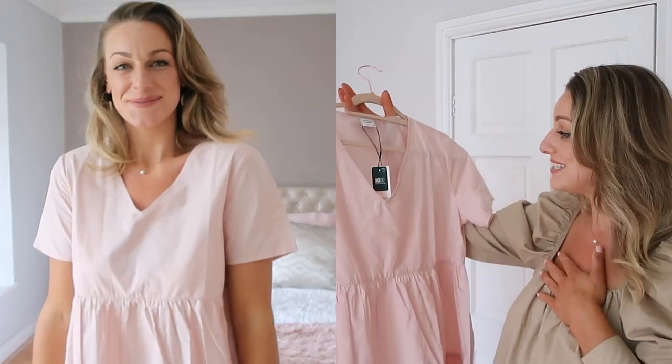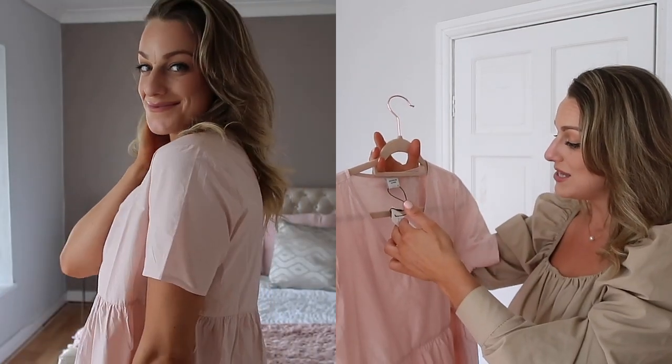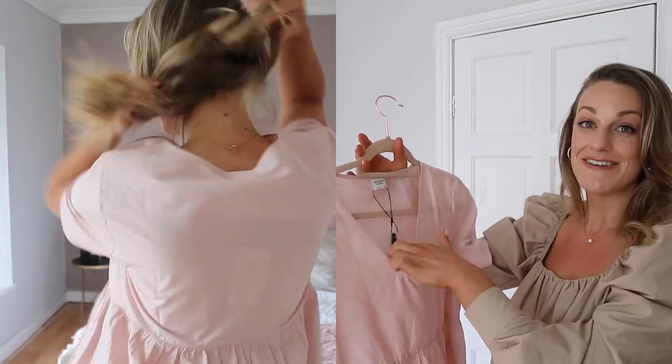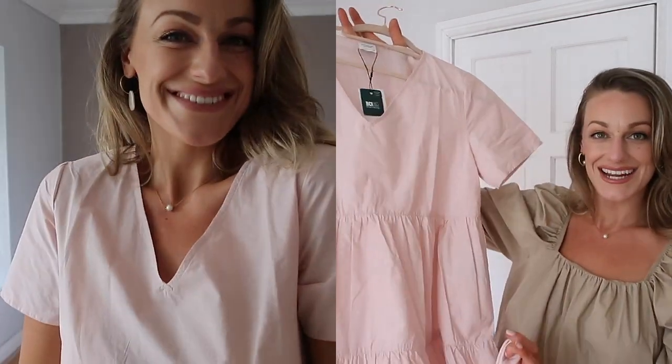But it's a really, really nice little number, and I got this in a size 12. The fit was nice. And this is £25. So yeah, I think that's exactly the right price point for me.